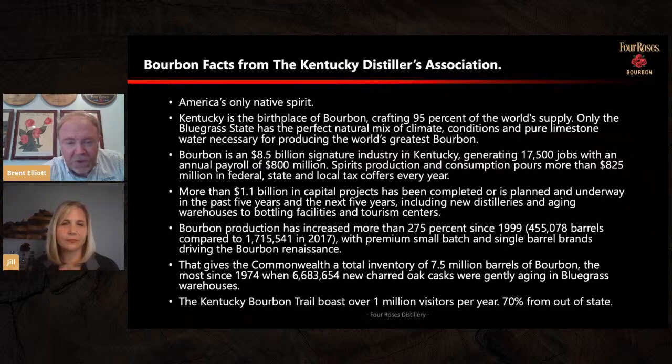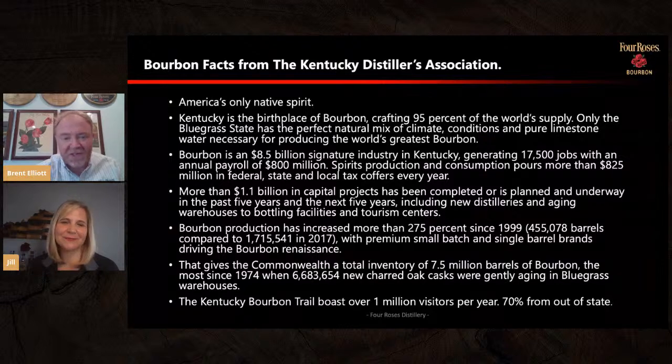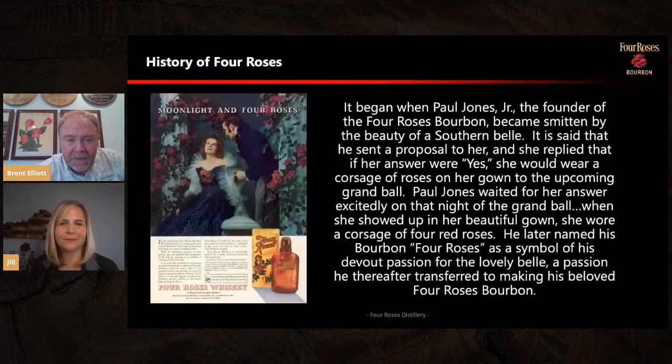We actually have almost two barrels aging for every person in the state of Kentucky. So it's quite a phenomenal fact. And the Kentucky Bourbon Trail, which is part of the Kentucky Distillers Association, we host over 1 million visitors per year. I would say, you know, excluding this year. But in a typical year, we're up over 1 million visitors, and 70% of those are from out of state. So that's just to give you some perspective, just how much bourbon has grown and how important it is to the Commonwealth of Kentucky. Okay, next slide, please.